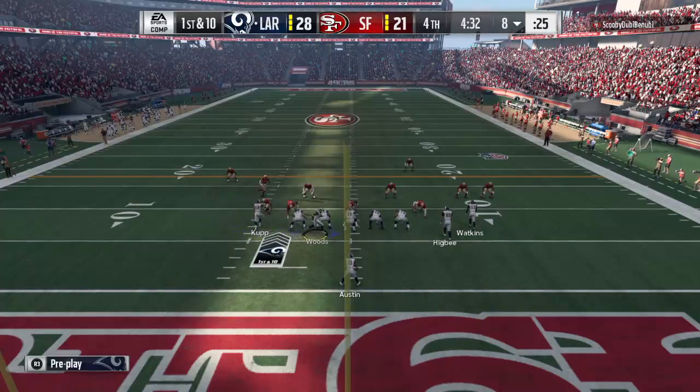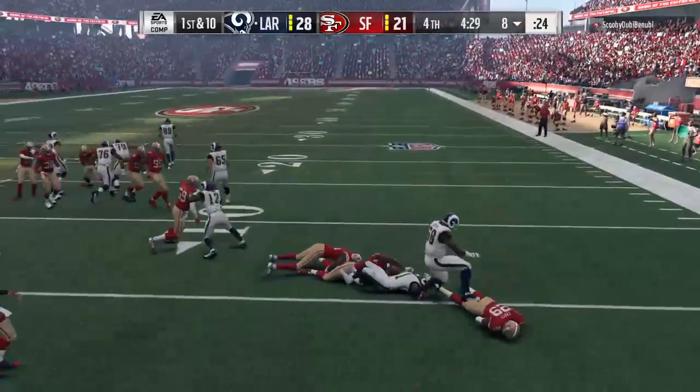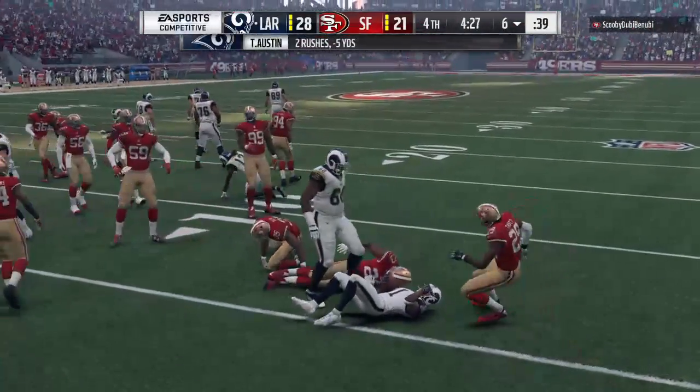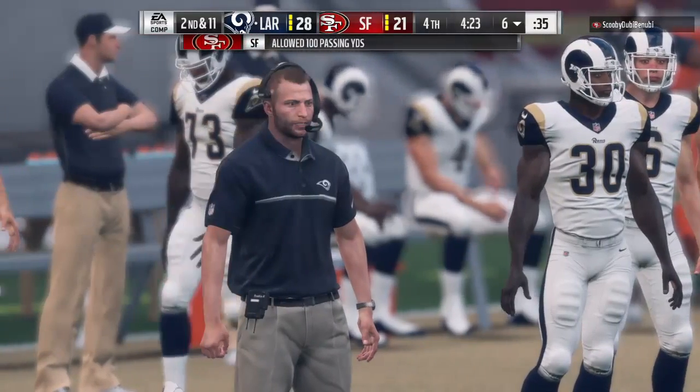Woods, the receiver, in motion right. Now they'll run it on the toss. And he will lose yardage here back to his own 6. It's a loss of a yard there, and now second down.